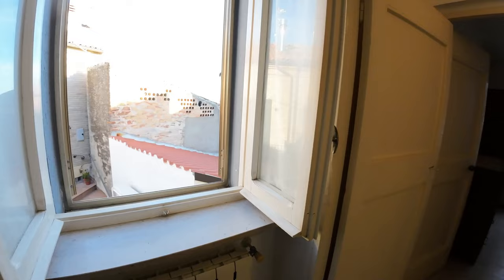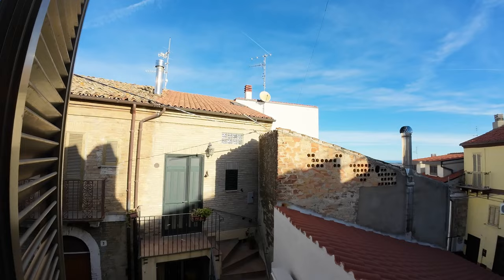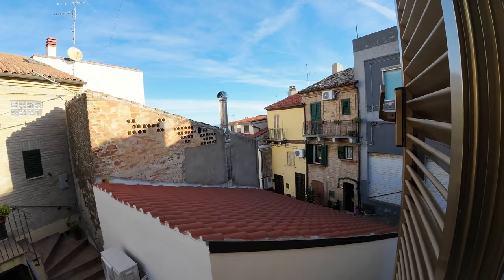From the window of this bedroom, we can see the inside courtyard that is not private. I mean, it doesn't belong to the property, but nobody can claim if you would like to use it and put a chair, a table to stay outside.